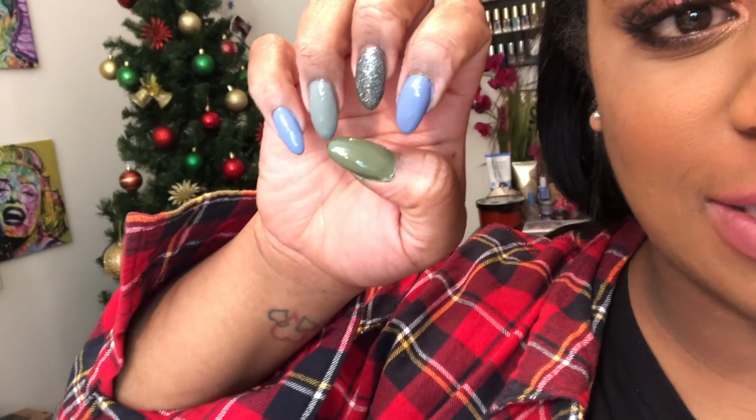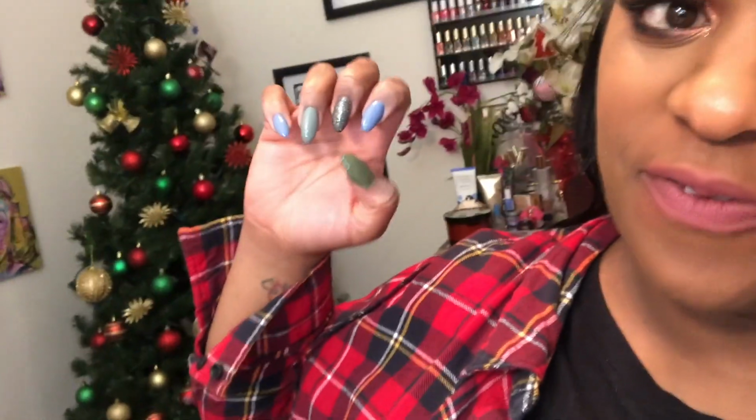Alright, so I am back, guys. Oh my god. Still gotta clean up a little bit. But anyway, I am back and I finished this hand. So this hand I did like greens and blues. It looks okay from afar, because up close it is just a hot mess. I am finished. My nails look such a mess, but I really wanted to redo my nails because I was tired of the Christmas tree and the green and the gold and all that.